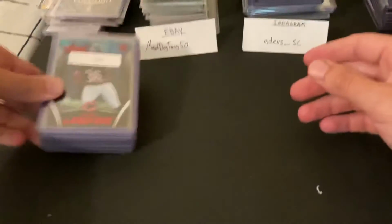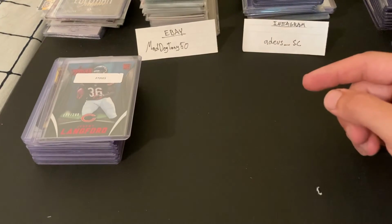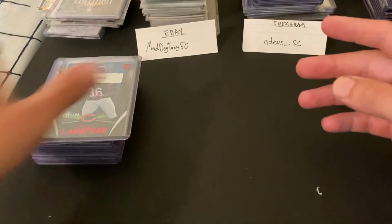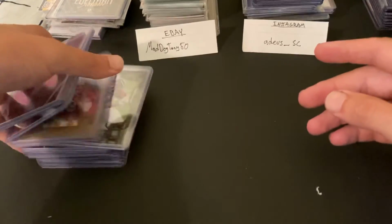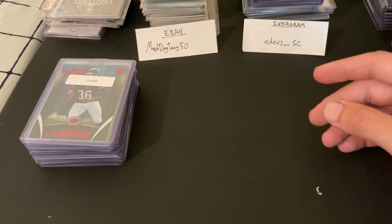So there we go, guys. Nice little three package mail day. We got two PC cards for the Patriots, and then we got that 5 out of 5, which is going in the under 10 PC. So three PC cards, and then I got a bunch of extra numbered cards here that I'll be throwing in either team bags or deals that I make with you guys.